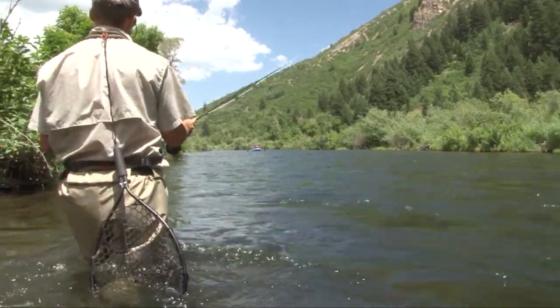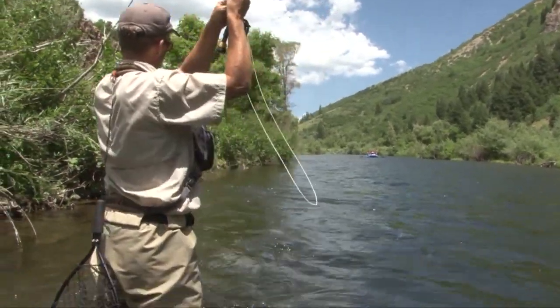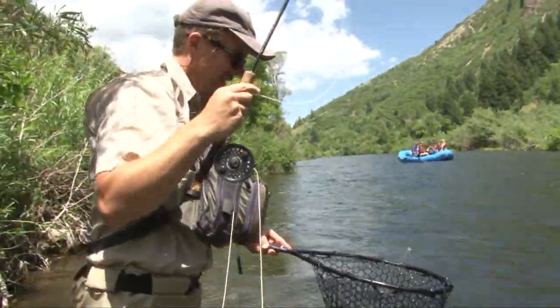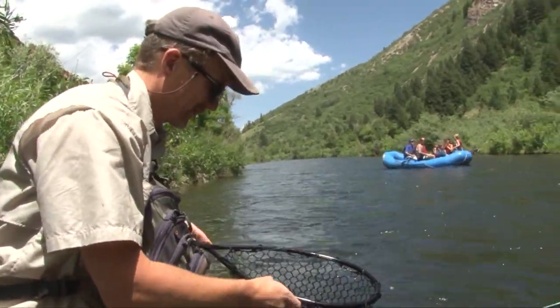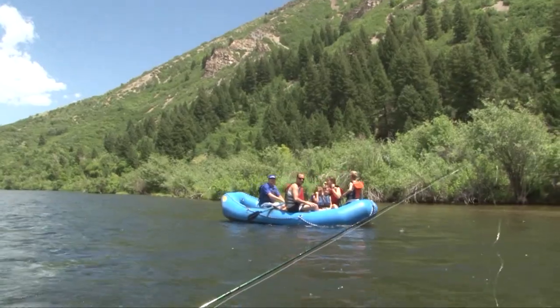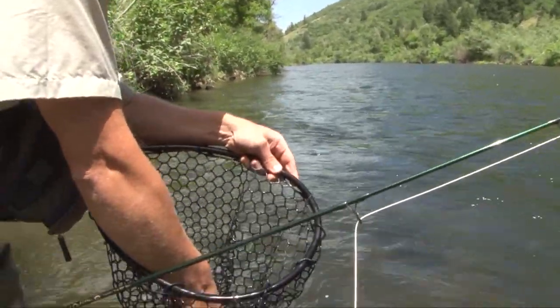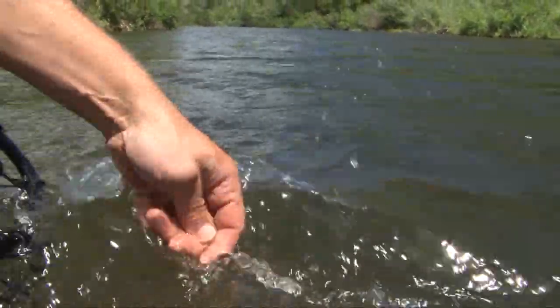Most of the fish we caught on the Provo came from one section. We did do a little bit of dry fly action along the edges and caught some fish that way too. Yeah. All right. That was fun. Hey. Caught a fish on video. Got a fish on video. Yeah, very nice. Yeah, that was cool.